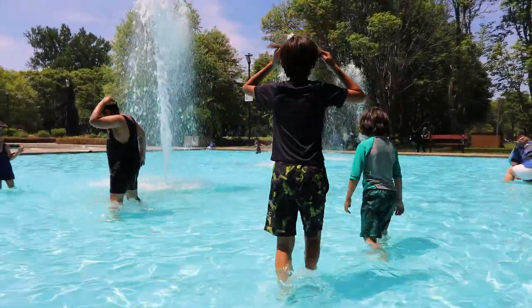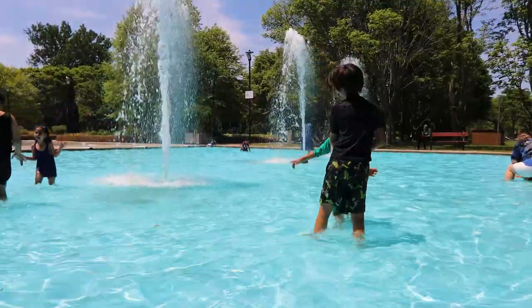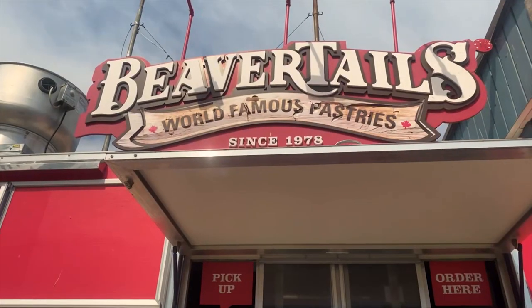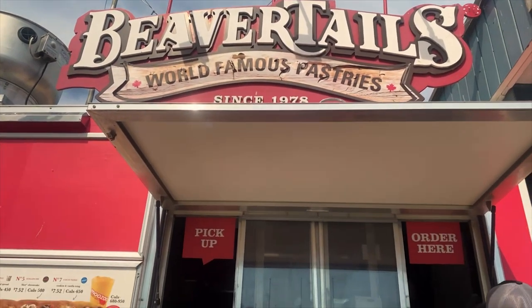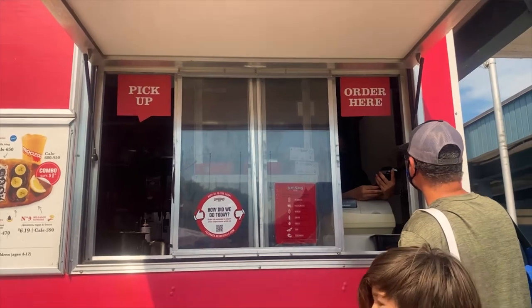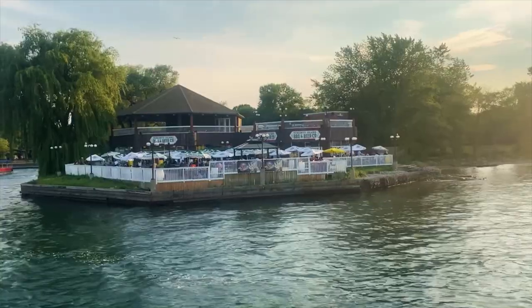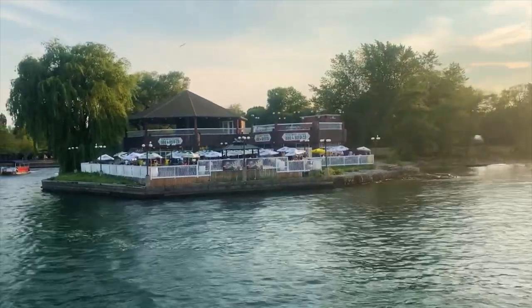Near the pier at Center Island Beach is where you'll find many of the most popular things to do on the Toronto Islands. Here you'll find loads of great restaurants, splash pads, walking trails, and nearby, the popular Center Island Amusement Park, which unfortunately wasn't open when we visited.